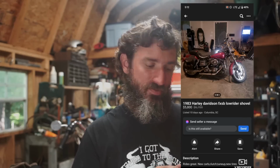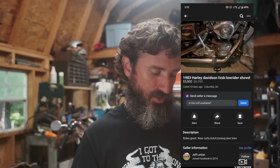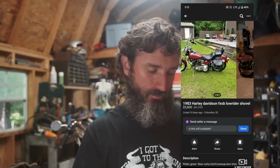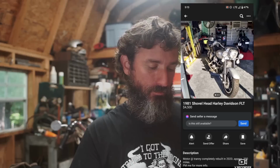Got the cool 90s blade style front wheel on it rather. Rides great, new carb, clutch, tune-up, new tires. If he has a title for it, that's probably a pretty good deal.